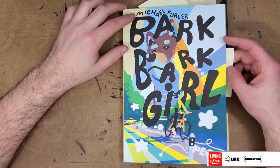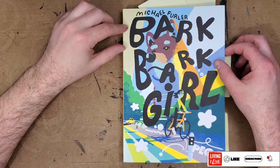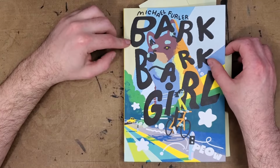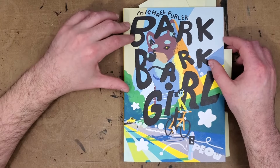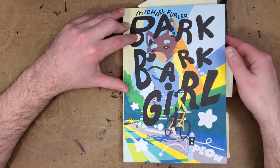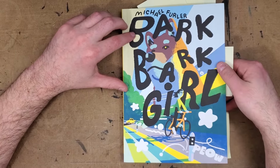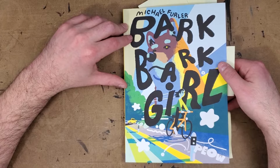Today we'll be looking at Bark Bark Girl by Michael Furler. This is, I believe, newly re-released from Piao Studios. I'm really happy that Piao's still doing some stuff. I thought they were closing shop, but it seems like they're going back and reprinting some of their more popular books. I don't know if they'll be doing any new books, though. I'm pretty sure they did close shop.